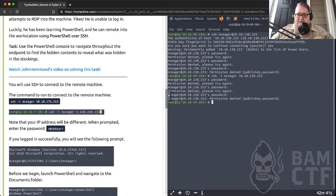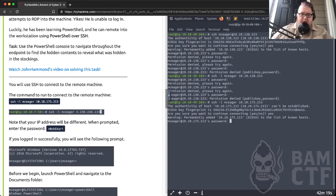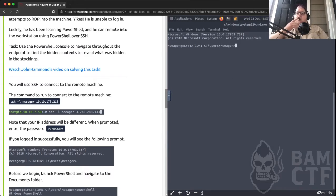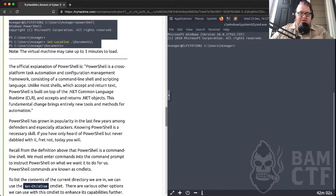All right, let's try to SSH again, this time with the correct IP. All right, 10.10.175.213. And the password. Oh, let's see. Give this a minute to load. And it should be rockstar. Oh, looks like it's going to let us in this time. All right, success. Figured out how to SSH. All right, now let's launch PowerShell.